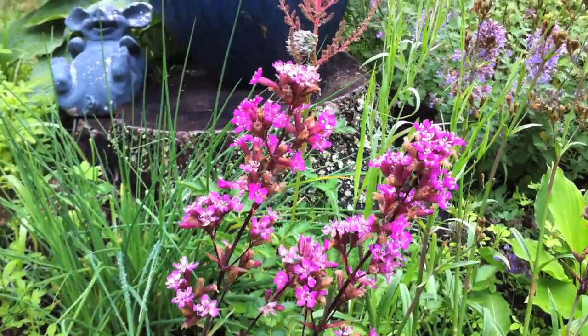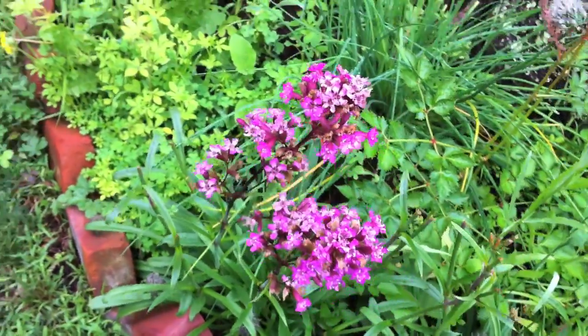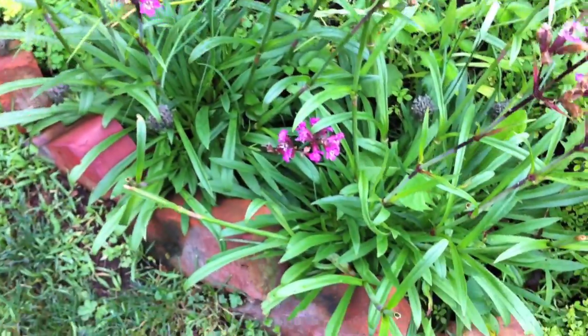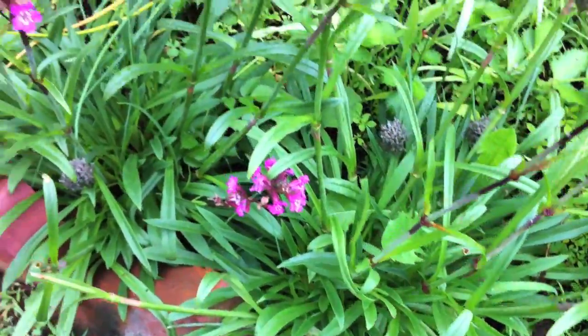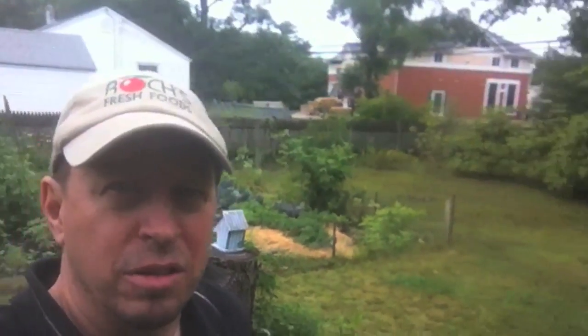I wish I knew what this was. We found it in our garden. If anybody knows what this is, let me know. There's got to be someone out there who would love to have a vegetable garden, flower gardens.